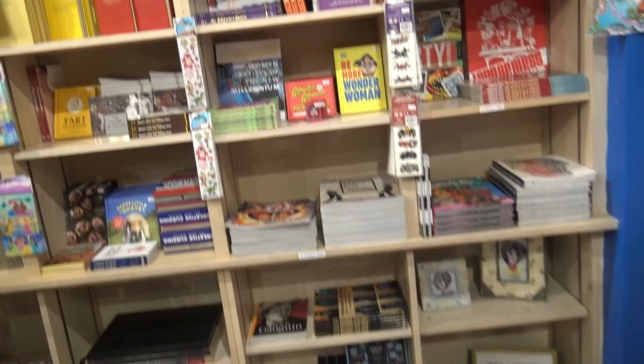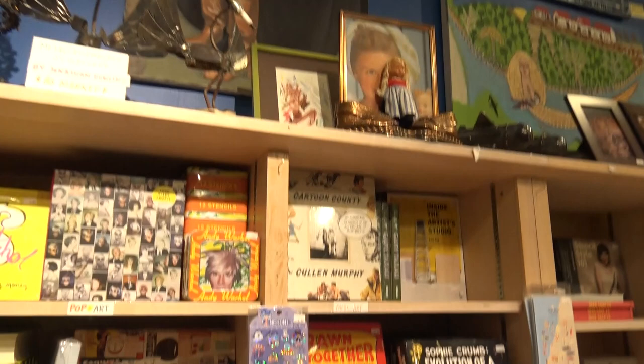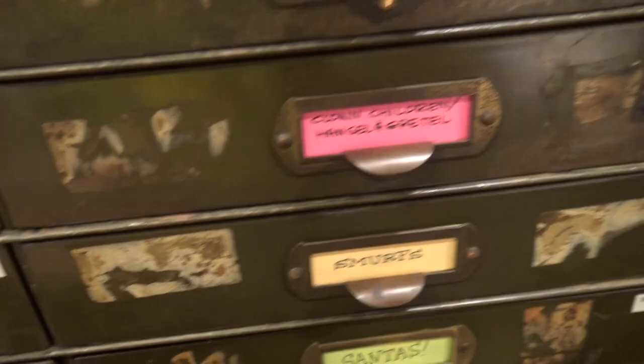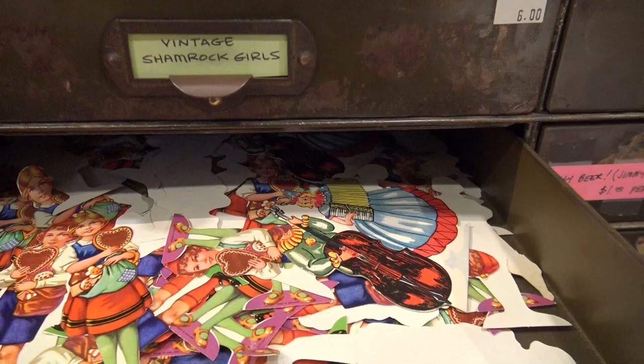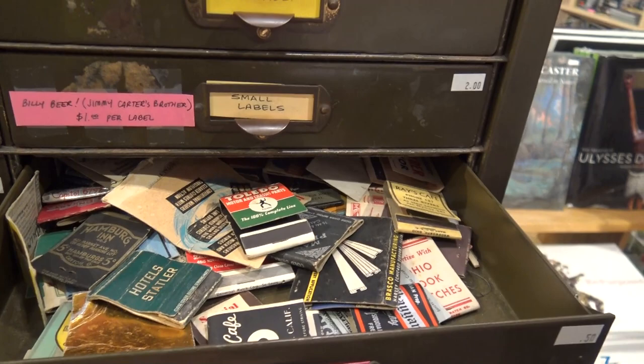What I like is a lot of the art here isn't crazy priced either. $15, $10 for a Bacardi bottle with the sculpture up top. And the books are well priced too. Drawers of stuff. It's a circus. All little cutouts from circuses. Clown children. Ooh, Hansel and Gretel. Maybe you want to get some matchbooks. Look, we have some vintage matchbooks.